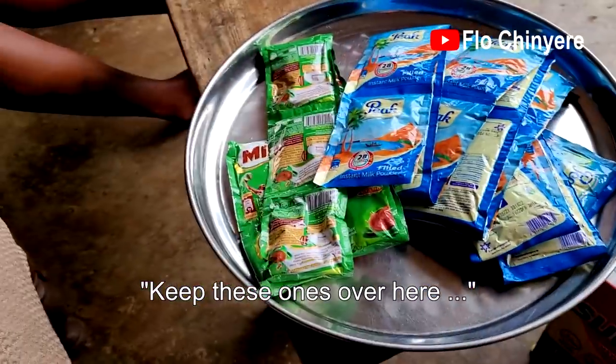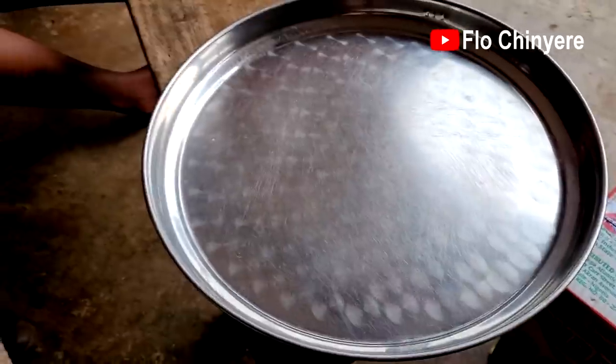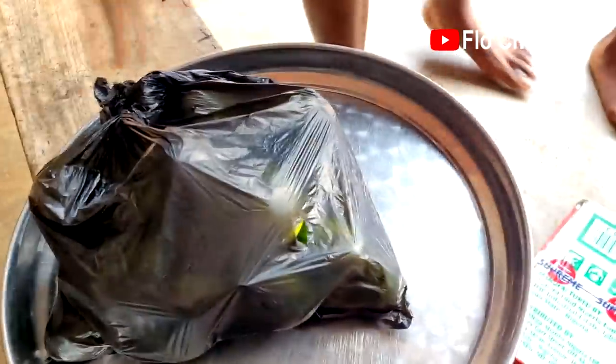Keep that one on one side, I'm expecting some kids today. Oh, okay. Okay, this is garden egg. Give it to mama.